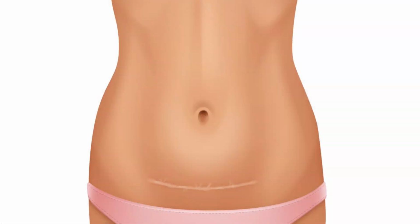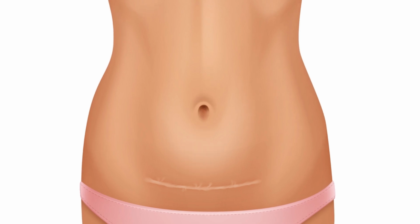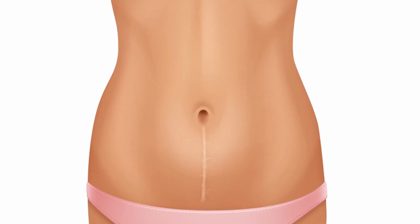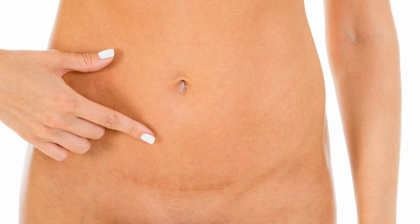Either they are going to make a horizontal incision right where your pubic hair ends, or they are going to do it vertically, as you can see in this picture. Nowadays, the preferred way is the horizontal incision, because the muscle in the lower part of the uterus heals better. Besides, scars in this area are less visible, right? And so that's really the preferred way.